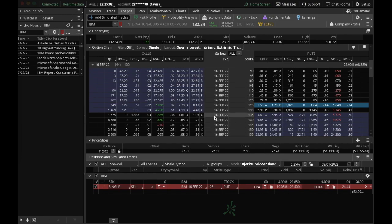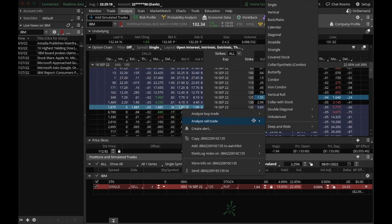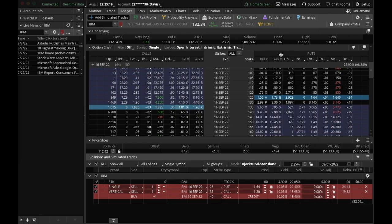So 1.64. Now let's take a look at the call side. Let's see what we can sell for the bear call spread. So let us see the delta. All right, we want something like 30 to 35 delta, so the closest will be this. So what we do is we analyze the sell trade and we do a vertical spread. This will give us 135 and 140. Now you see, this is where the problem lies.